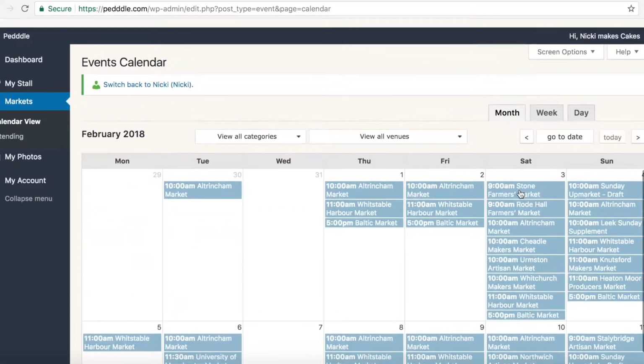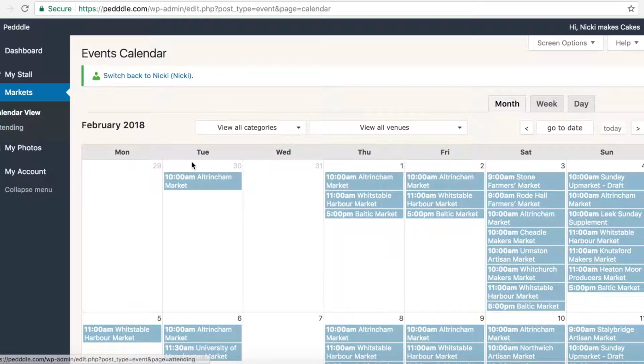If you wanted to look at it in a different view, I'll show you that in a moment. I think this monthly view is the best way to look at it. You can look at it as a week or a day view, but it's far too long-winded.